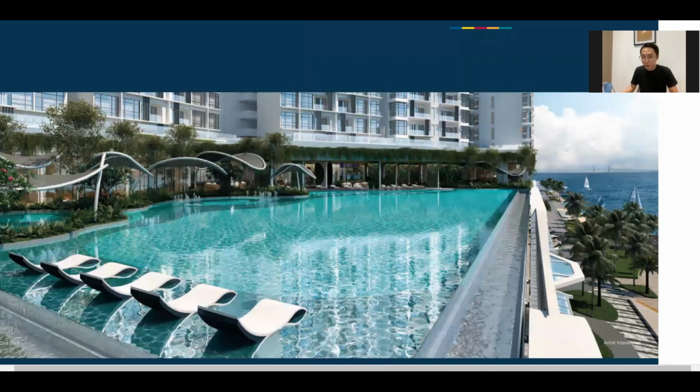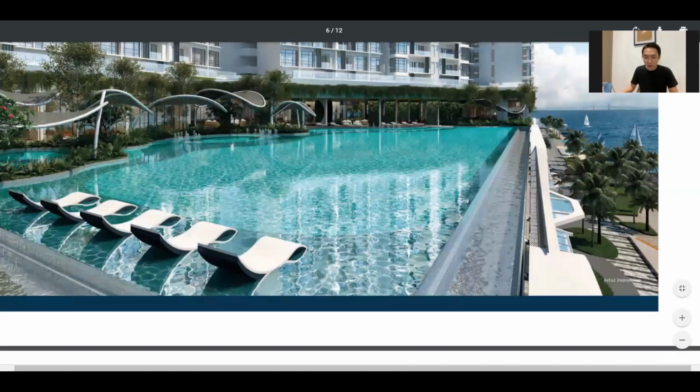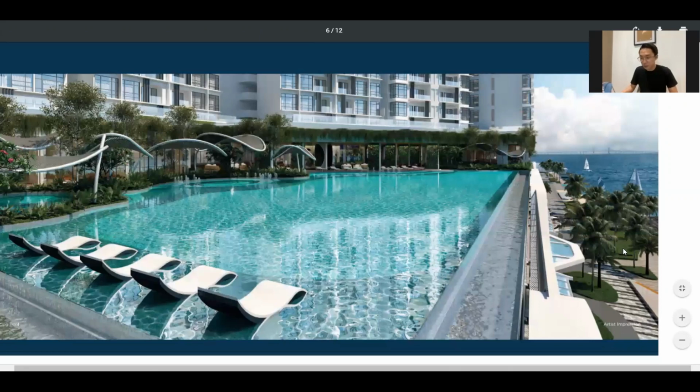So this is the swimming pool. You can see here, you can also enjoy this chair over here where you can enjoy the view of First Bridge, so the sea views around over there. And on that side, this end over here, hidden, is the aqua gym.